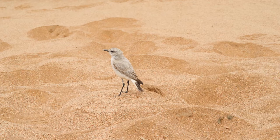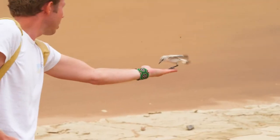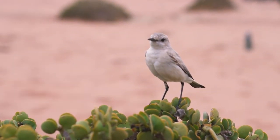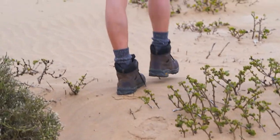Extremely, extremely friendly. They've got incredibly acute vision. In preparation, knowing that this bird is quite friendly, it might actually feed off my hands. I've got some mealworms in my hand. You might be able to see a mealworm. Hello. How cool! Completely wild track bird taking some mealworms from my hand. Well, hopefully we'll get to show that kind of interaction with the desert chameleon.